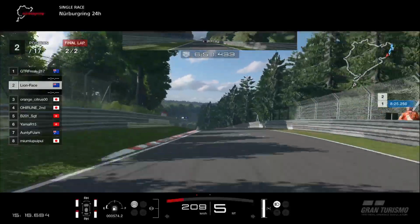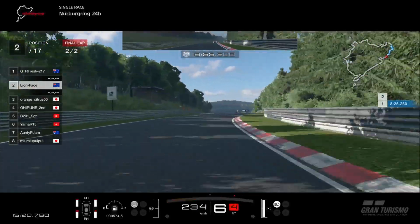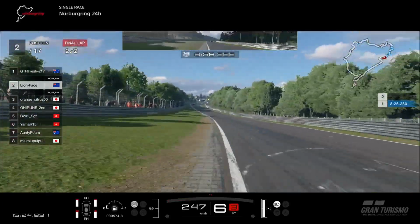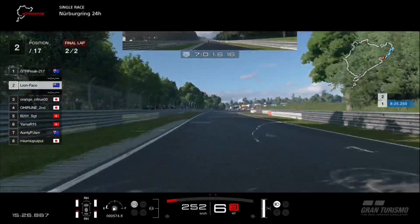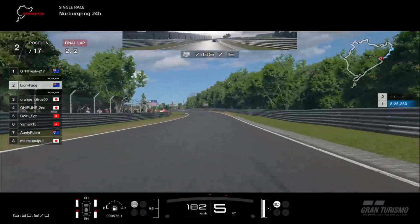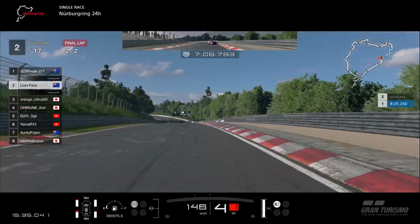I was so close to clipping the grass. The tyres were quite dirty from that off for a wee while, so I was still struggling to get the pace back down. By this stage I started catching up, and I'd started gapping orange a little bit, but I was a little bit slow through these corners, and orange pulls up in the back of me.